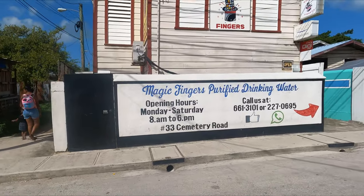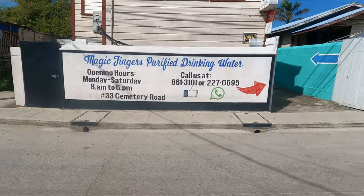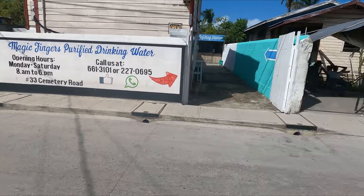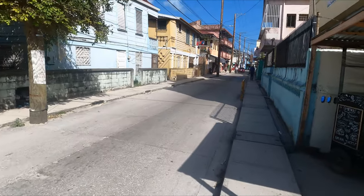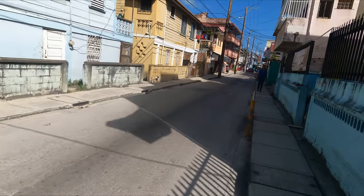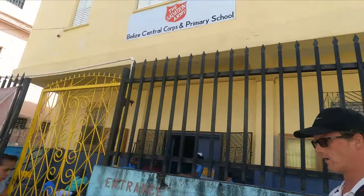This is the Magic Finger. This is a gadget store. It sells different appliances and stuff like that. This is a primary school in the downtown area as well.